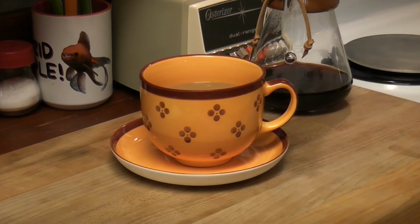I watched a video where they were making these and they were just brushing the color on the outside of this white mug. And the original Villeroy and Boch, it's sort of mottled. This is brushed. But this is pretty freaking close to the original.